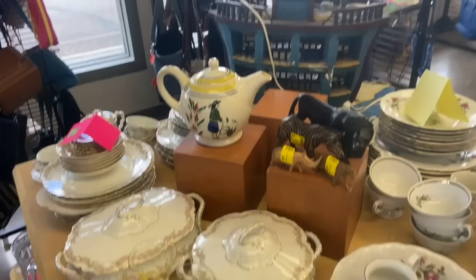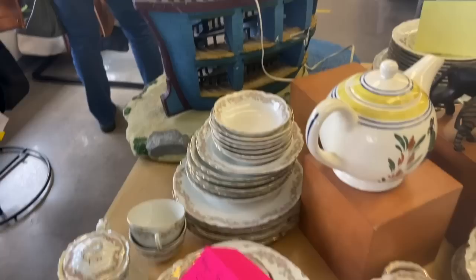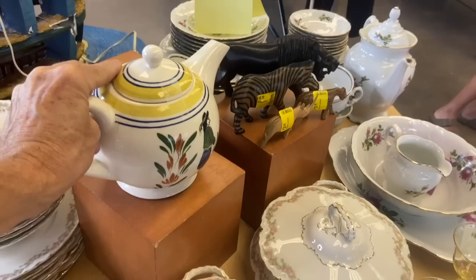Now, see how this place already has a whole bunch of vintage and collectible things, and we've just barely gotten in the door. And this is why I get really frustrated when I go to thrift stores in other parts of the country and they have none of this, because you know it's being donated. You know it came in the door. So where did it go?